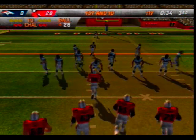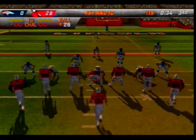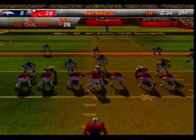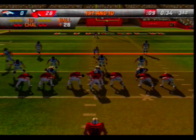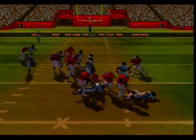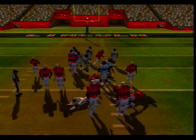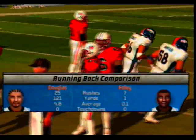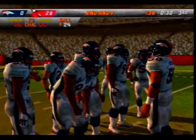First and 10. Ball on the 28-yard line. McDonald moves in motion. Jefferson is there for the tackle at the 24. And now our viewers can see how successful each team's main running threat has been today.